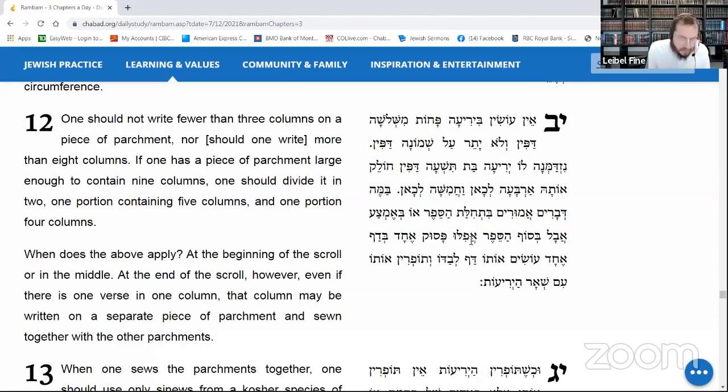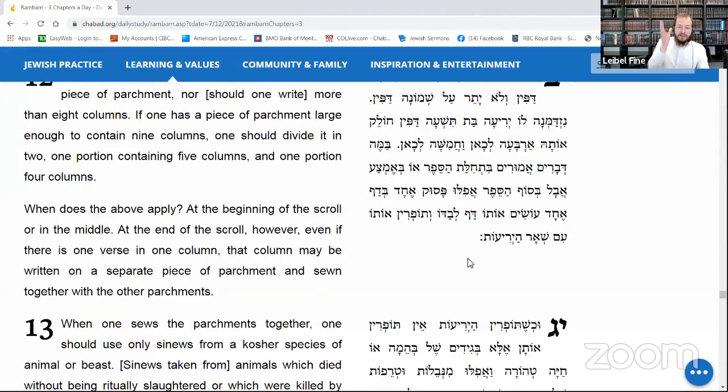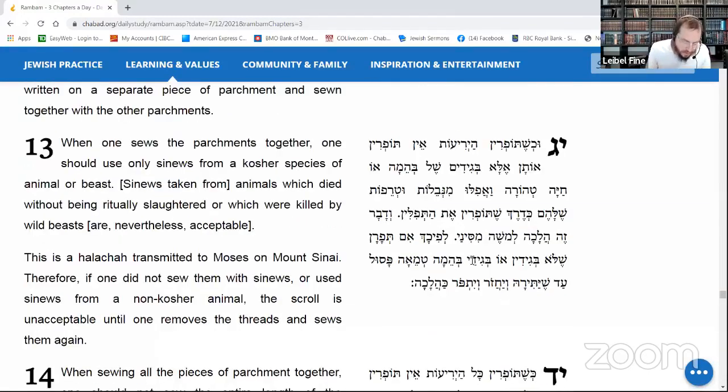So this is talking about when you're at the beginning of a sefer, at the end of a sefer, in the middle of a sefer, middle of a book, but at the end, that even if it's one verse, you make its own column for it, and even if it's one, at the end of the Torah, that it's one verse, you tie it, you sew it to the previous piece of parchment. Halacha Yud Gimel, number 13.